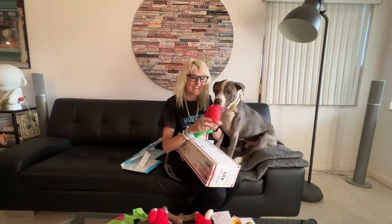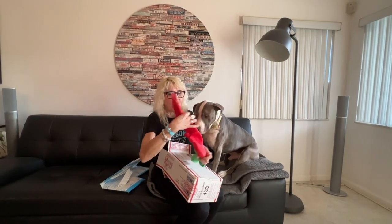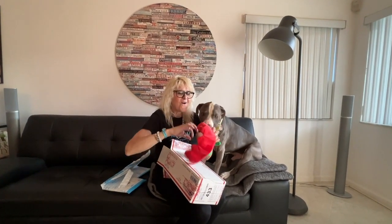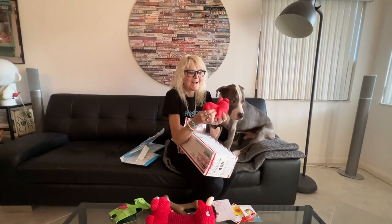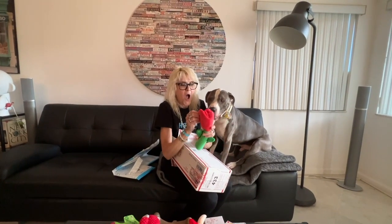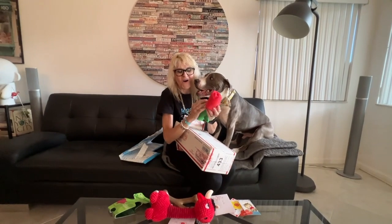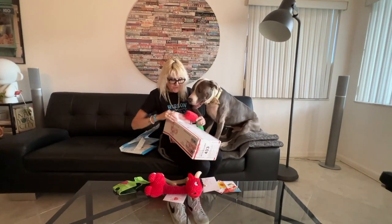What? Look at it. It's a heart. It's a little heart. It unravels. Huds, what do you think? Roses are red. Look, you can hide a treat in here. So he can unroll them like his activity mat. That's fantastic. I understand. You hide a treat.